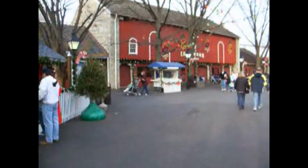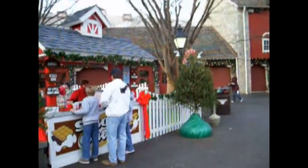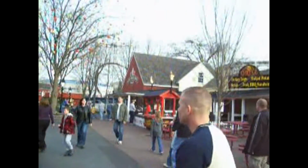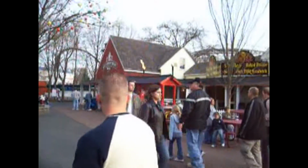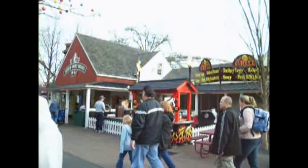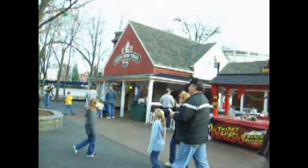We've got lots of great food at Hershey, too. I'm going to get fat as hell. Here you go, buy cookies, cinnamon buns, and s'mores. And over here on the right, coming out of the flame, is what I'm going to have for dinner. So you can get turkey legs. I think this is the only park I've seen turkey legs at besides Disney World. Cool.